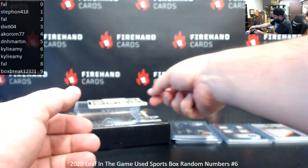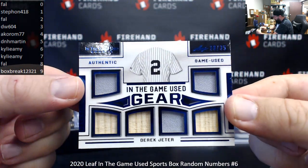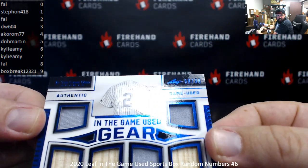Speaking of two, Derek Jeter here. All right, got a blue foil in the Game Used Gear, a 6-piece memorabilia. Serial number here is 30 of 35, spot 0 is also going to Frank.